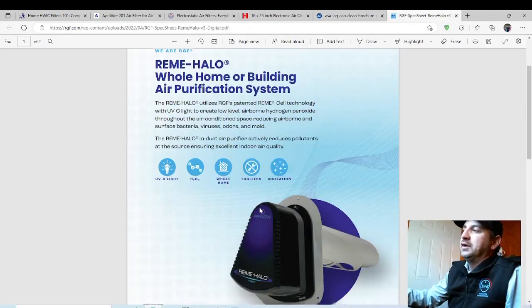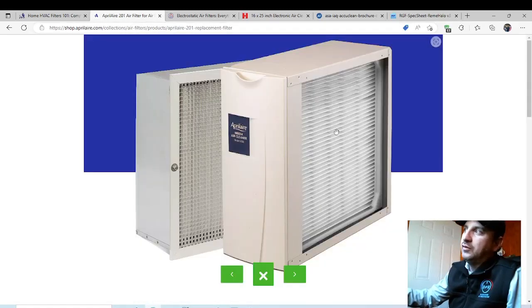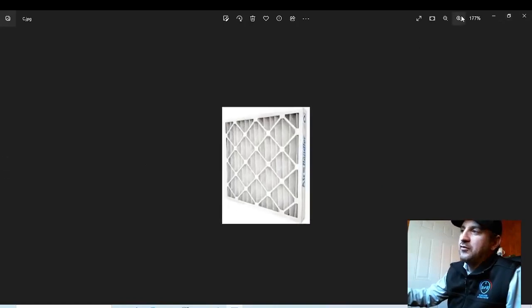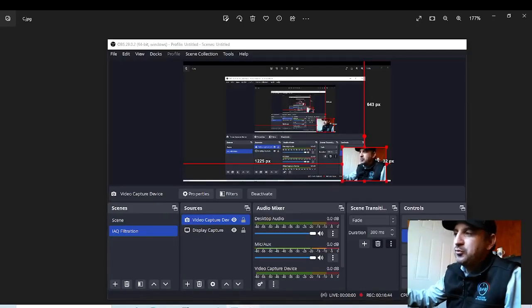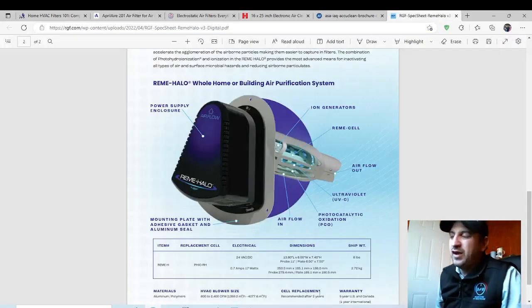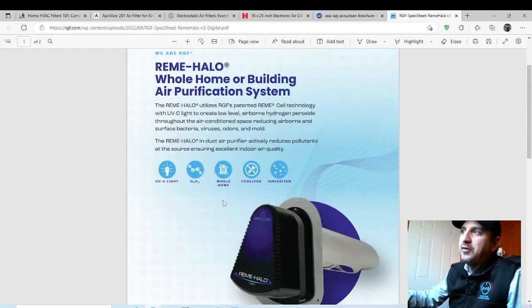Along with filters, there's UV lights and stuff that you can add on. Say you wanted to use the media filter or your standard pleated filter on your unit, but you're still concerned about viruses, bacteria, mold spores, that type of stuff. What you would add on as a less costly option than adding an AccuClean or an electronic air cleaner is this Remy Halo. There are other UV lights. We prefer this one because it combines the UV light with some different type of purification.